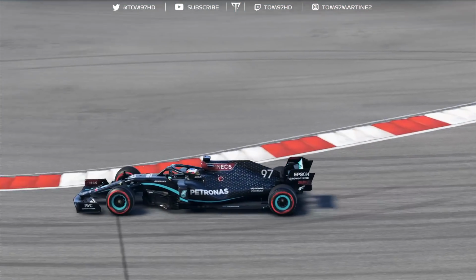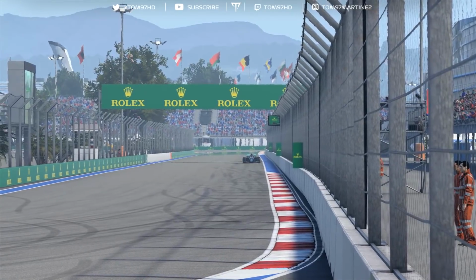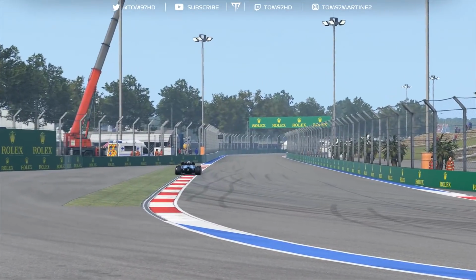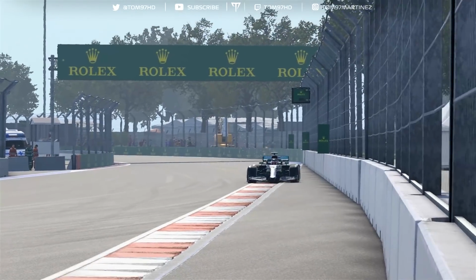But this year, the Codemasters team have changed the game a little bit in a good way. So every single inside curb now has a sausage curb that you can't really hit. If you do, 9 times out of 10, the car is going to lose the balance and go off the track. This is the one corner where I got very lucky.